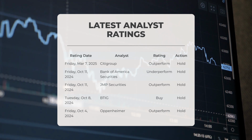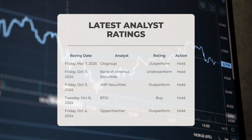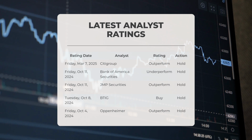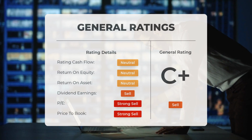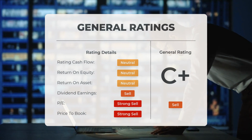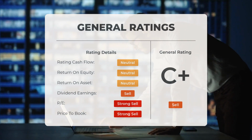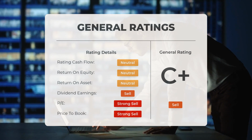On Tuesday, the 8th of October, 2024, it was reported that BTIG assigned GWRE a buy rating with a hold action. On Friday, the 4th of October, 2024, it was reported that Oppenheimer assigned GWRE an outperform rating with a hold action. Analysts have assigned a general sell rating to Guidewire Software stock. They classify the price-to-earnings ratio as strong sell and the price-to-book ratio as strong sell. In terms of return on investment, analysts have rated the stock as neutral.